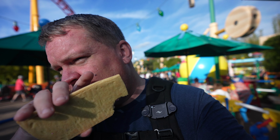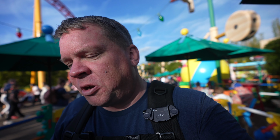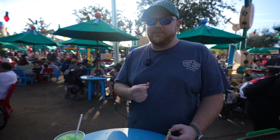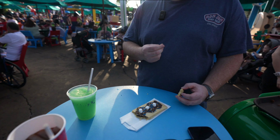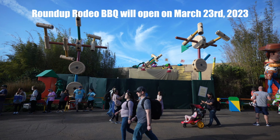The raspberry's good. It's a little bit like a shortbread. A little bit. And then the fondant is kind of just standard. But the raspberry jam is really good. How's yours? Good. Similar to a Pop-Tart.